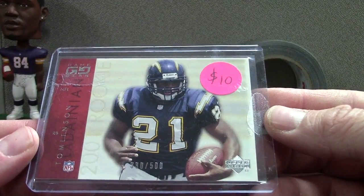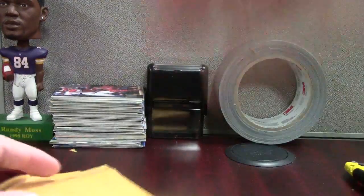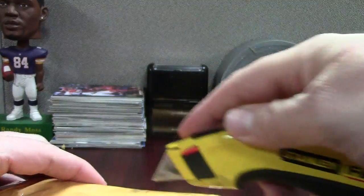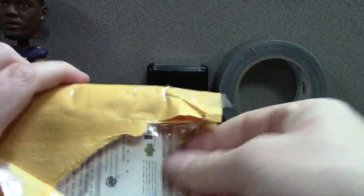UD Game Gear. This is a rookie out of 500 of Tomlinson. Just a cool little basic rookie. These are always a pain to open when they're folded all weird like this. Let's try to go right through the heart. Now we're going up top. Play it safe. I don't want to cut into a case and scratch it.